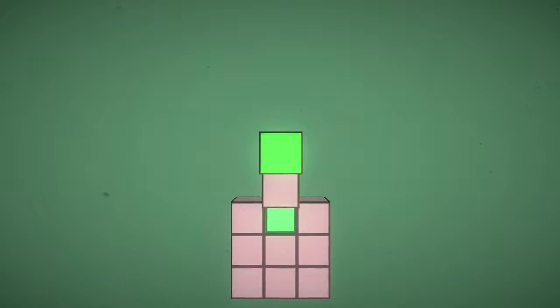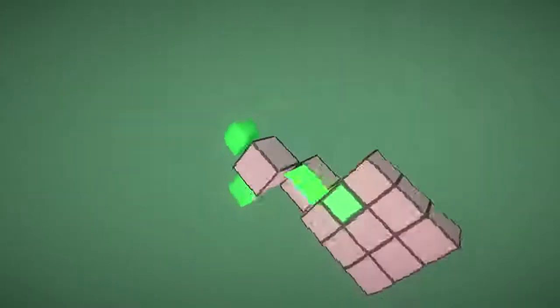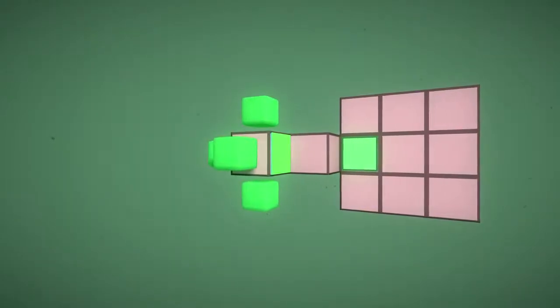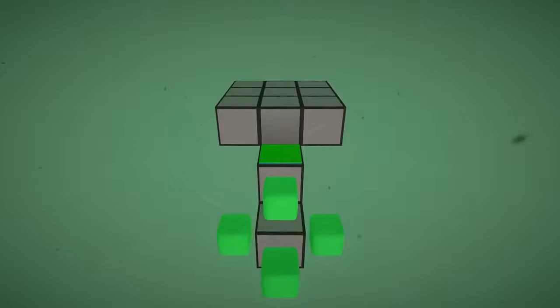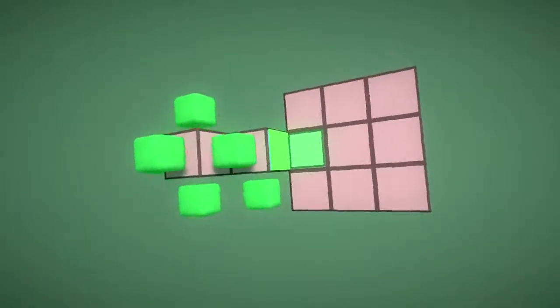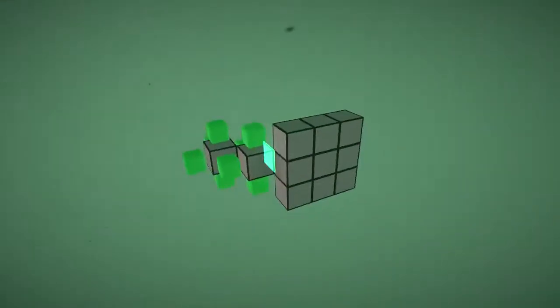This may look similar to staircases in the past that you've done. We'll use our usual method of circling this block to cover it. Then we'll go around and work on covering this as well. Note that we've left the bottom of this lower block of the staircase empty.